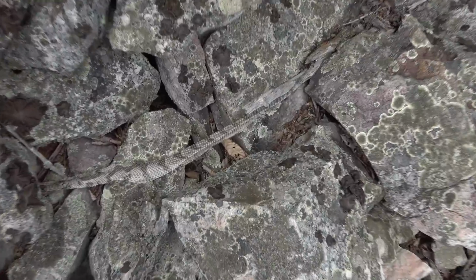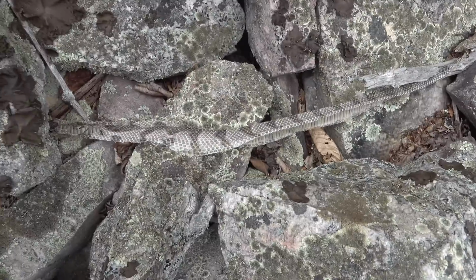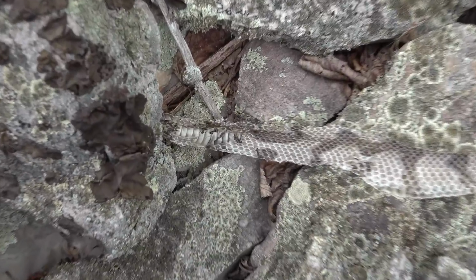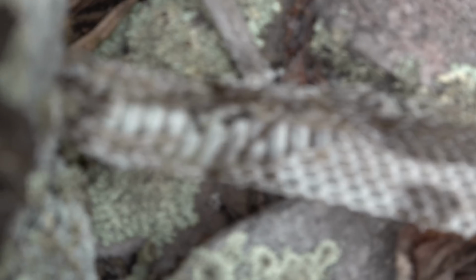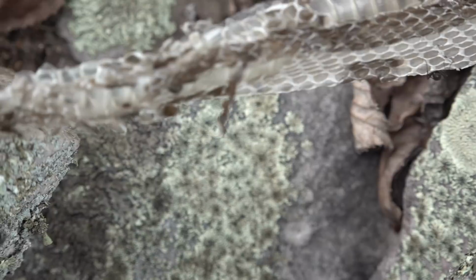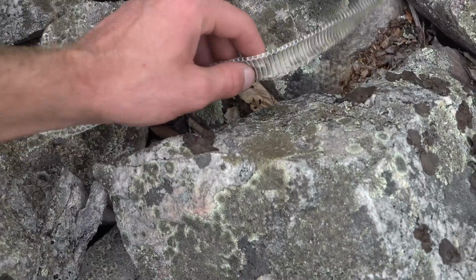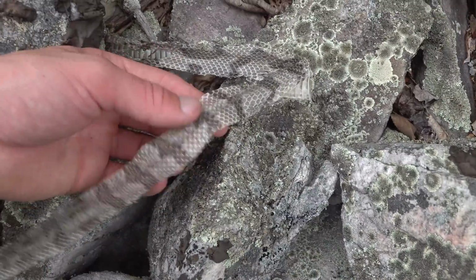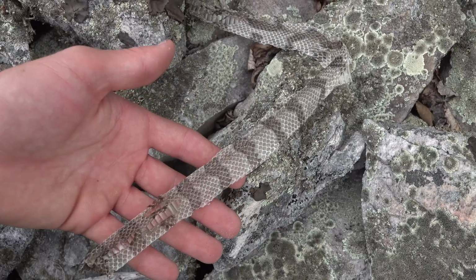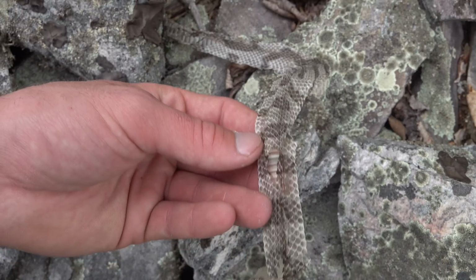Look at this. This one actually looks kind of fresh. You can see there's actually ants eating away at parts of it. And they would only be doing that if this was a somewhat recent shed, I think. So I'm just gonna watch my fingers, but that's awesome. Kind of a cool timber rattlesnake shed. You can see the chevrons on it and everything.